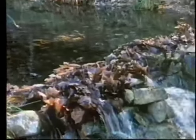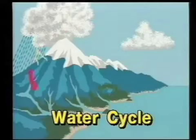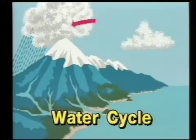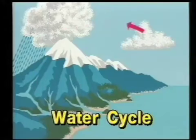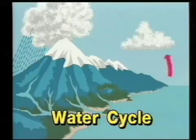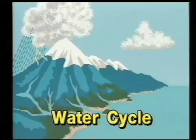Deriving energy from the sun, running water is part of the Earth's never-ending water cycle. Water that moves downhill from mountains and plateaus to large bodies of water, where it then evaporates into the atmosphere, before returning to Earth's surface as precipitation, and once again starting its downward course.